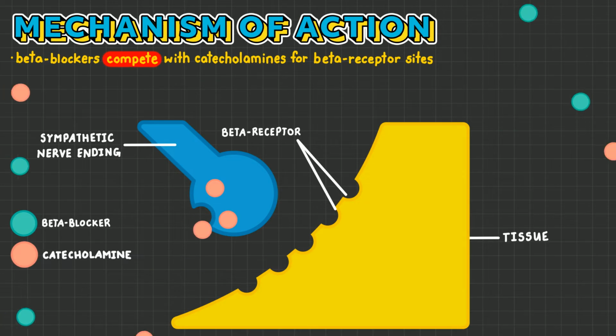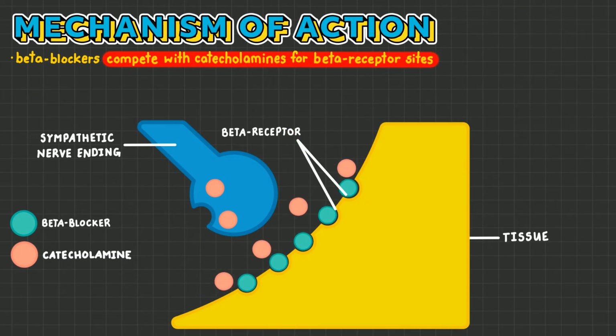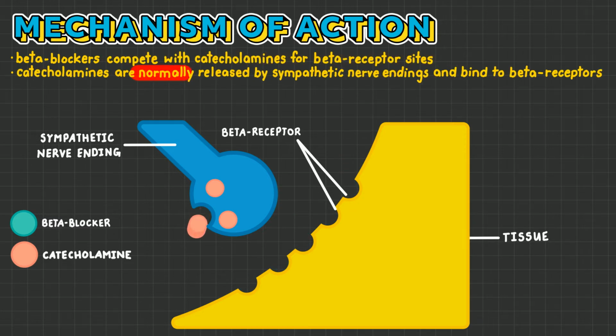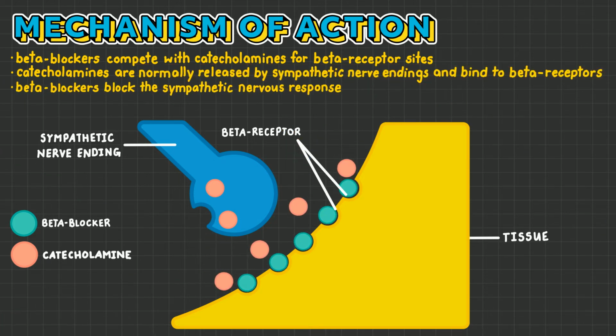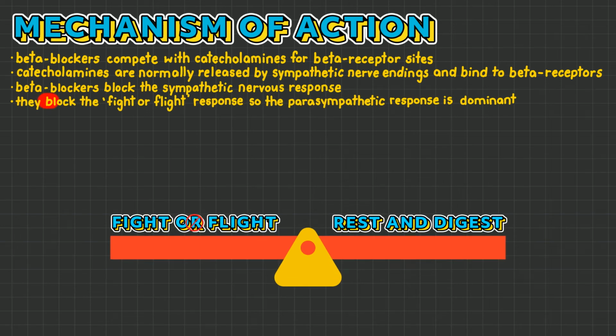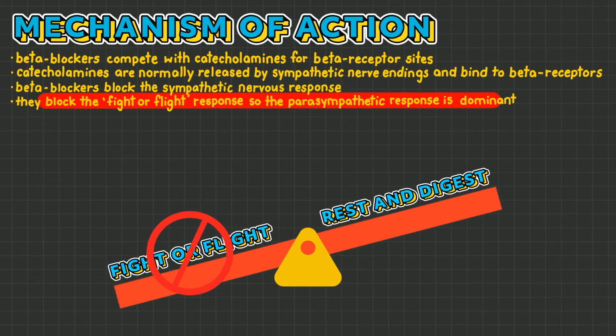Beta blockers work by competing with catecholamines for beta receptor sites. Catecholamines are normally released by sympathetic nerve endings and bind to beta receptors found on some tissues. When beta blockers block catecholamines from binding to beta receptors, they block the sympathetic nervous response. In other words, beta blockers block the fight-or-flight response, resulting in the parasympathetic rest and digest response to be dominant.